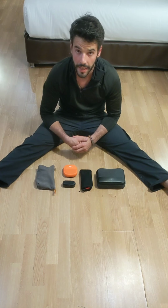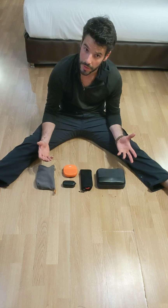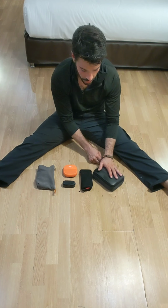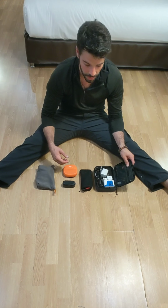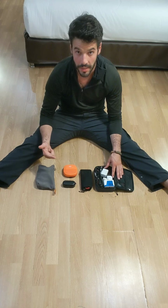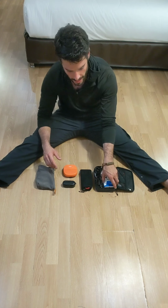I wanted to show you what tech I brought on this trip, what was necessary, what was just for fun. We can start with charging. Everybody needs to keep stuff charged. I have a case here. This is from the company Moment, which is actually the lenses and cell phone case that I'm using to record and document this trip. I will get into that.